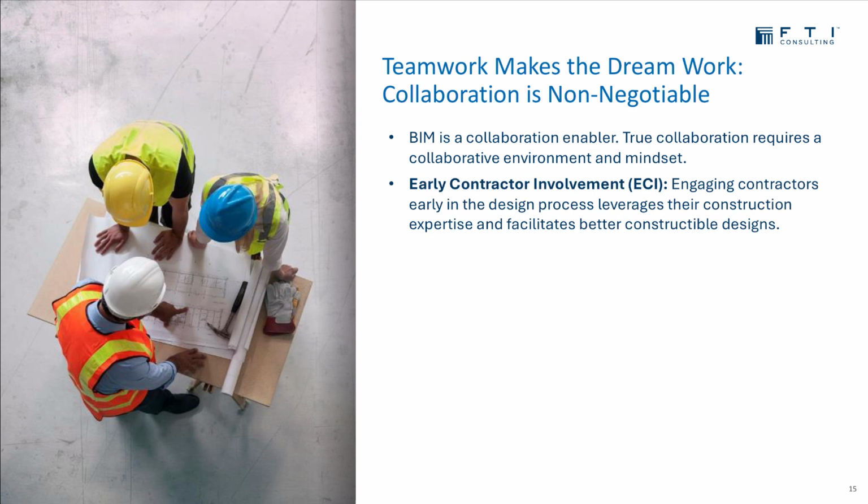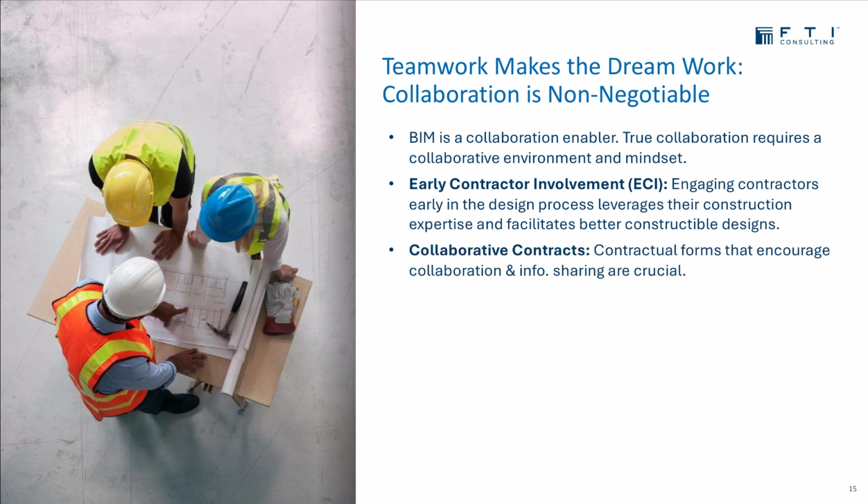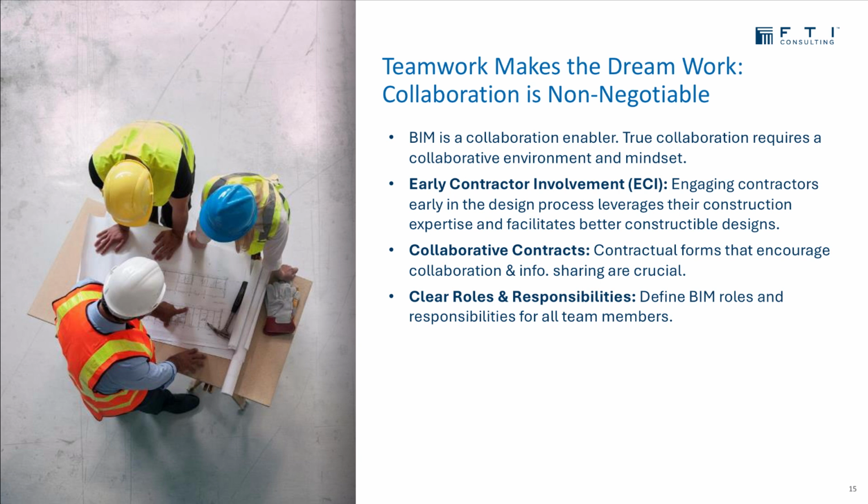We need to consider early contractor involvement. The people who build data centers are the contractors and supply chain. They need to be involved much earlier in the process. Projects need collaborative forms of contracts where risks are shared between owners, engineers, and contractors. Too many clients pass their risk down the chain, causing strife. Within collaborative contracts, there must be clear lines of responsibility.